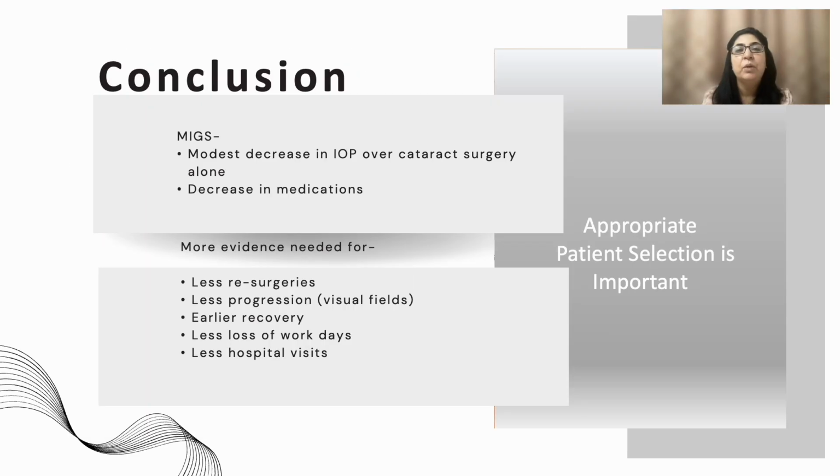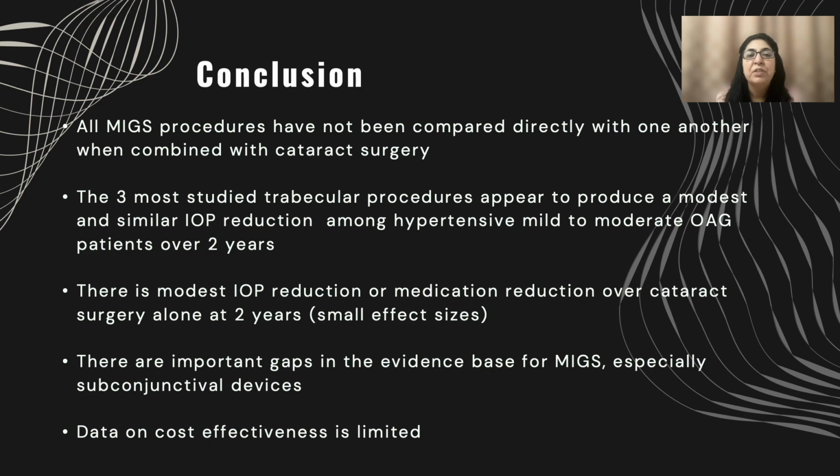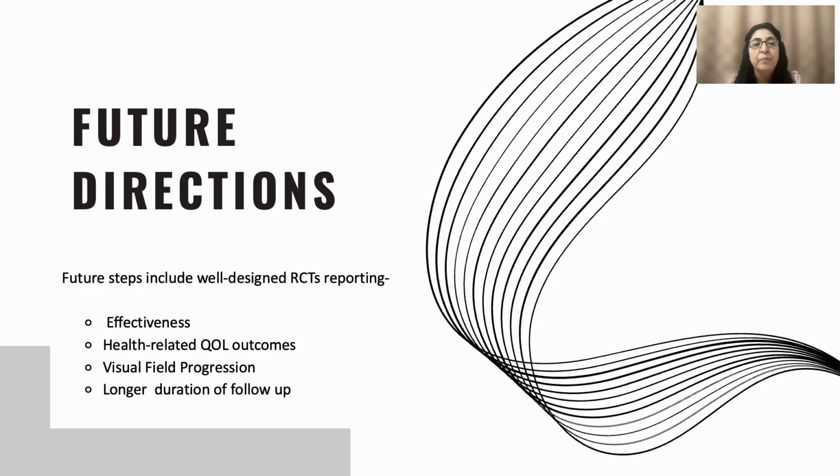To summarize, with appropriate patient selection, MIGS causes a modest decrease in IOP over cataract surgery, along with decrease in medications. More robust evidence is required to see if there are fewer resurgeries and a lower rate of progression after MIGS. All MIGS procedures have not been compared directly to one another when combined with cataract surgery. The three most studied trabecular procedures appear to produce a modest and similar IOP reduction. Data on cost effectiveness is limited.